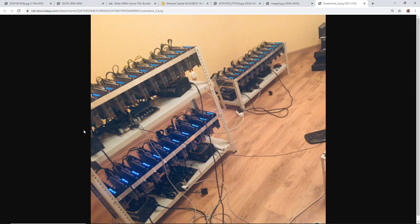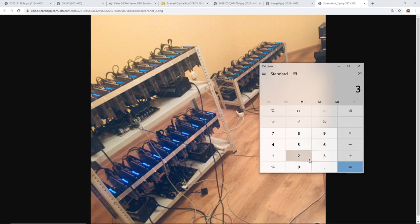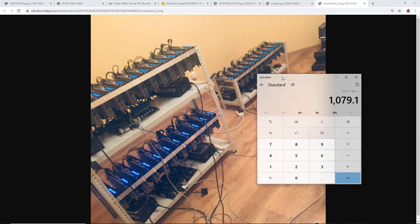Nice. This is crazy. How much hash rate is this? Let's get the calculator. How much hash rate can you get out of these? You guys know, like 30 to 32? I'm just going to say like 31. Times 33. He has 11 on that side, 11 on this side, must have 11 on the top, too. So 33 altogether, as we can see in this picture. Times, let's say, 32.7. Alright, Clarence says 32.7. 32.7 mega hash times 33. Sapphire cards here. Oh, he's getting pretty much over 1 gigahash.